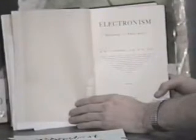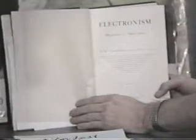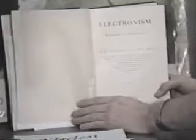There are several offshoots of Albert Abrams' work, and we thought we'd show a couple of those here. The book that Peter's holding is called Electronism, Diagnosis and Treatment by B.W. Lindbergh, C.E.M.D.V.O. And the date on that is 1929. And this is basically very similar to Abrams' equipment. The book is dedicated to Albert Abrams.